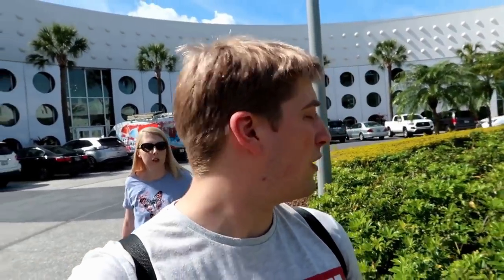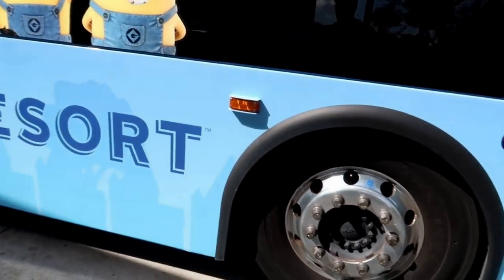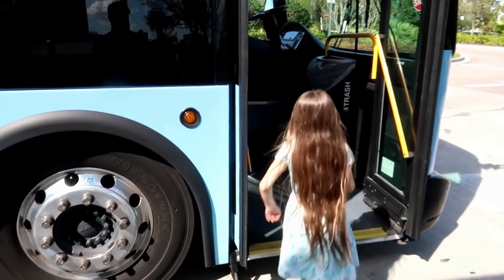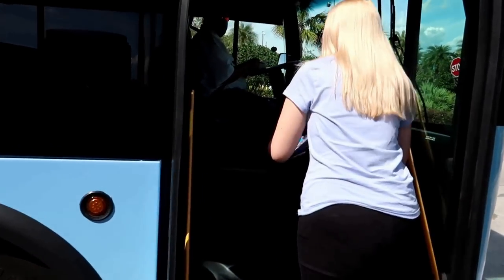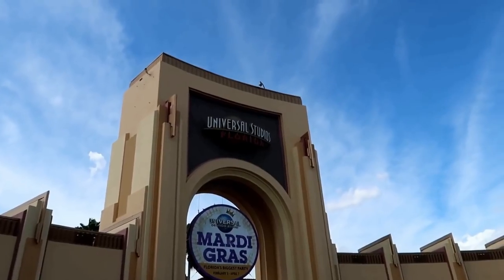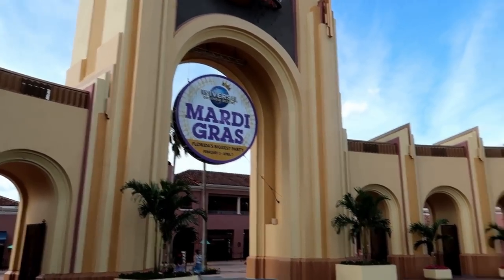Oh, the sun is literally beating down on us today. So we're now going to walk over to the shuttle. Oh, there's a bus there. There's a shuttle bus there. Cross, Molly. Every 10 minutes there's a shuttle bus to the parks. Hey everybody, in. One, two, three, and four. Universal Studios, Florida. Currently in the Mardi Gras party.